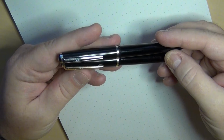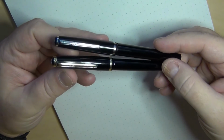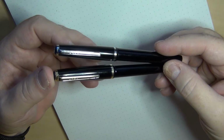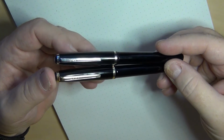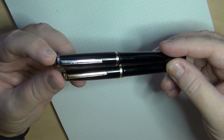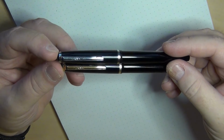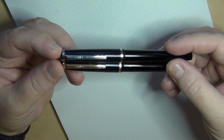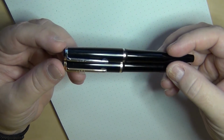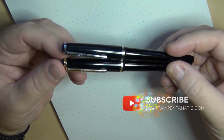You can still find Lamy 99s for sale. Usually they're used. I have not seen any new old stock that I've seen online. That doesn't mean they're not out there, but I do know that Lamy Ratio 46 has been out there and has been for sale. And you can still find new old stock on eBay, at least. So, you know, happy hunting on those.